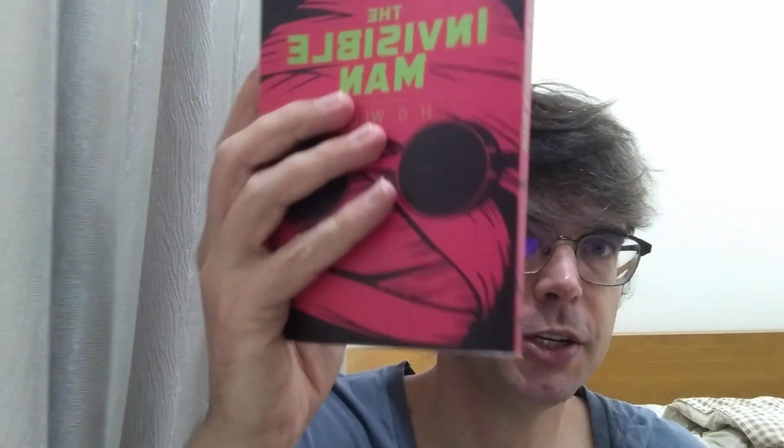But if you assume this was serialized under a different title, perhaps the original readers had some more suspense, at least in the beginning chapters. But at any rate, the modern reader obviously knows this is the Invisible Man, and we have to wait essentially 50 pages, for 50 pages in this edition. The page numbers will vary, I'm sure. For the Invisible Man to reveal himself.